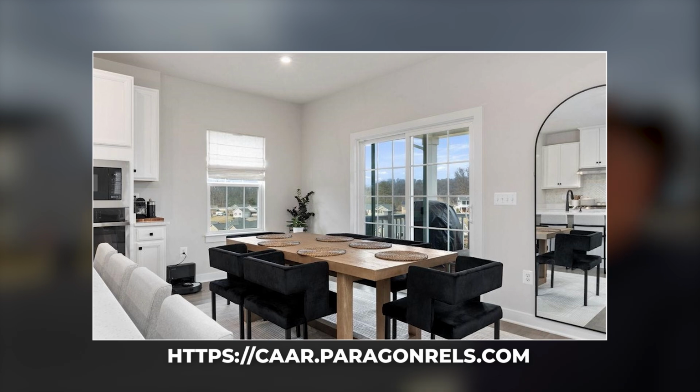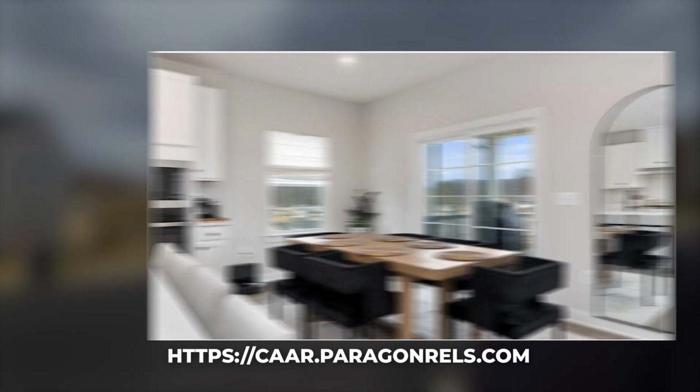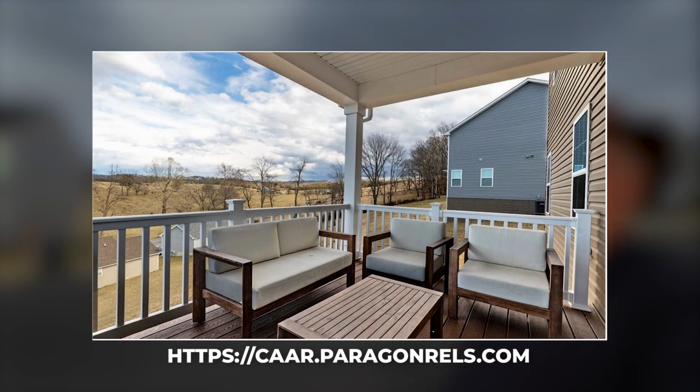Now, on the other side of the breakfast bar, you'll see the dining area with a window and nice sliding glass doors that let in a lot of light. And if you go through those doors, you'll be on the covered deck, and it's very convenient having the kitchen that close if you want to have dinner and a snack outside, like I say.